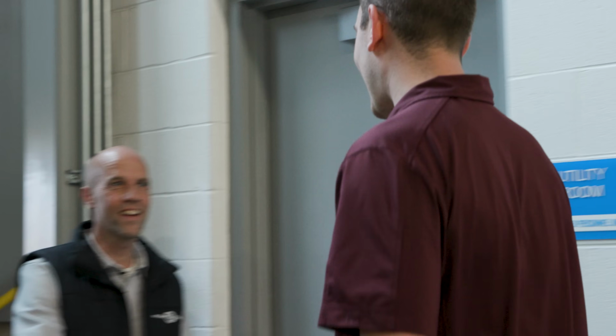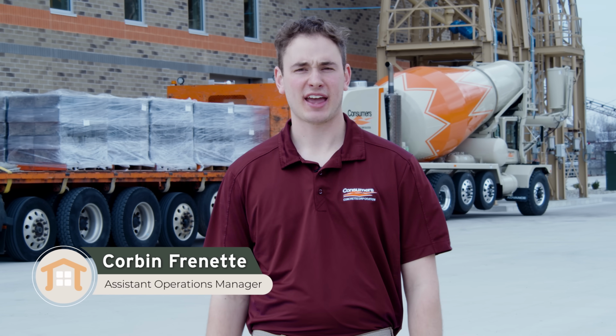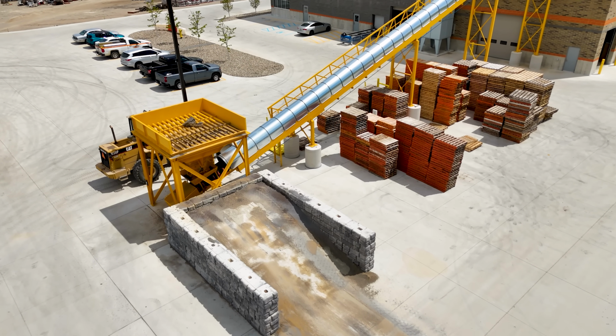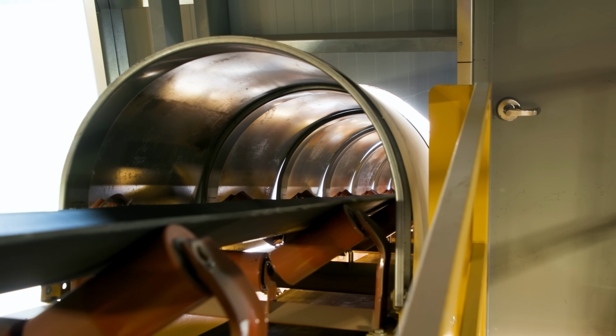this building. My name's Corbin Frenette. Everyone here just calls me Corey, and I am the Assistant Operations Manager for the whole products division at Consumers Concrete. This is where all of our products start. So we start with our 2 different aggregates and then 2 different types of sand here, and we have a loader operator come in, pick them up, dump them in that hopper there, where it then follows this conveyor all the way up and down into 5 different silos in there.